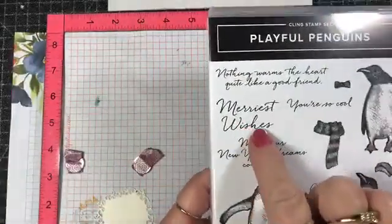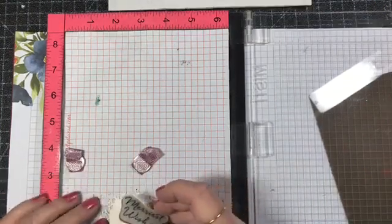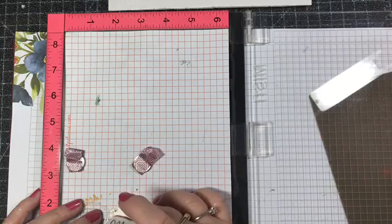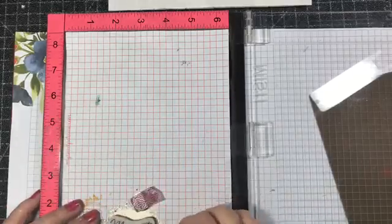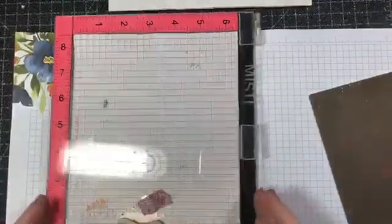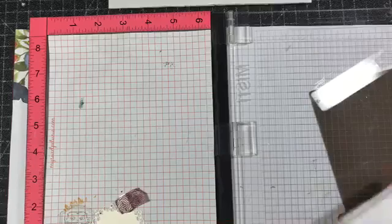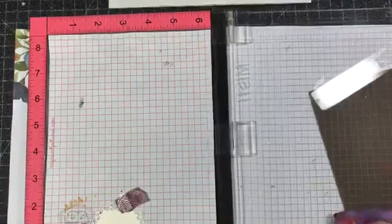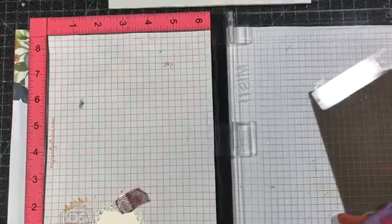But anyway, using this, I'm going to bring this back in here. And I'm going to use the Merriest Wishes from the stamp set. Let me get this on here. And I'm going to ink it up with Night of Navy to matchy match with that other color going on in the card. When I'm done, oops, I got a little heavy-handed with that. When I'm done here, I'll show you the sample one I made because I used different papers in the pack. So even though it's the same card, it's going to be different.